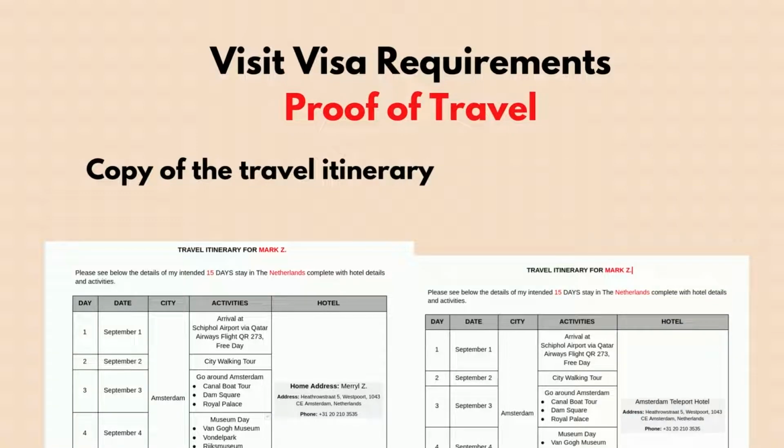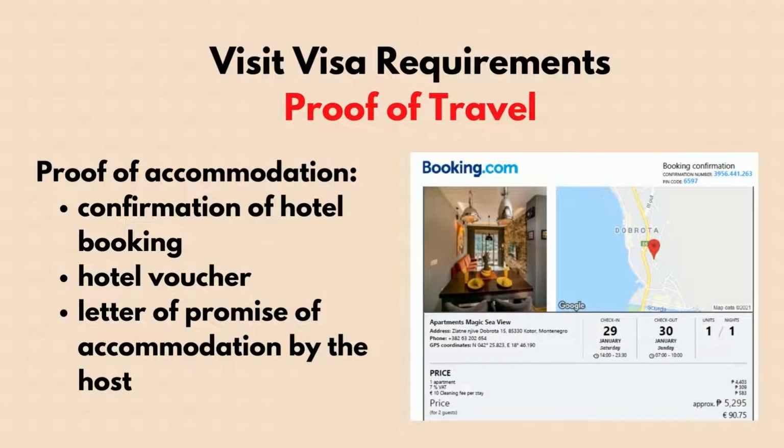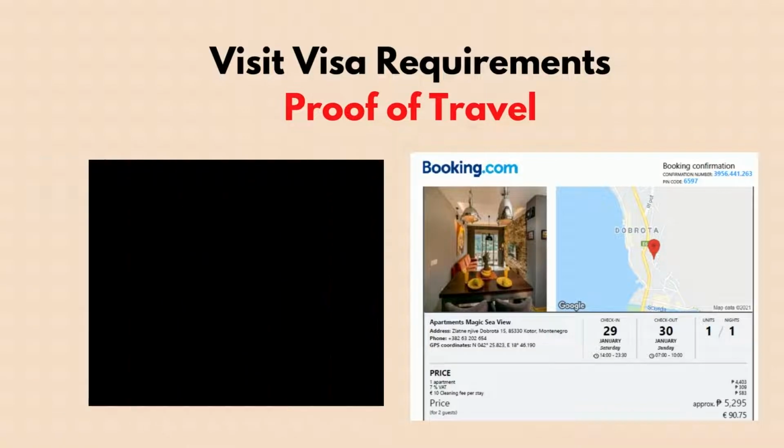So a copy of your travel itinerary. So I have here a copy of a travel itinerary for Mark Z. So the first one on the left side would be from the home address if he will be staying with his relatives. Or if Mark Z or you will be staying in a hotel, then the address of the hotel will be here. Your proof of accommodation can be any of the following: a confirmation of hotel booking, in this case we have booking.com, a hotel voucher, or a letter of promise from your host that you will be accommodated in his or her home.